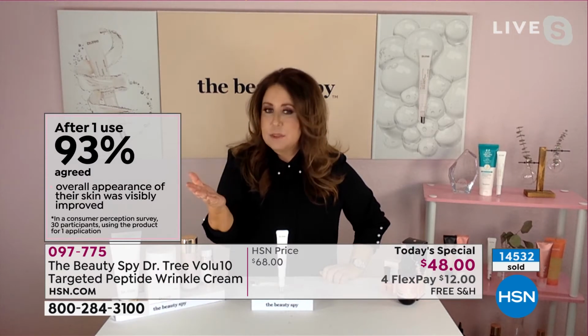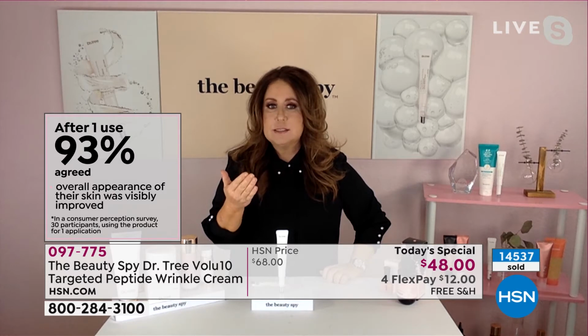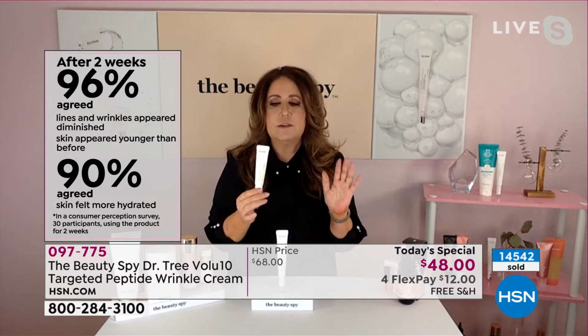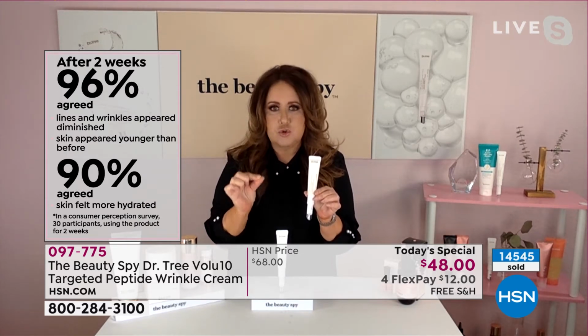But the problem with some of those products is they can leave a white residue. They use ingredients called silicates. I don't want to confuse you today. This is not one of those products. This is a serious targeted wrinkle cream.